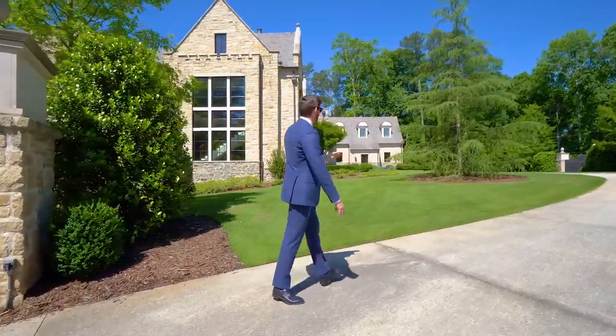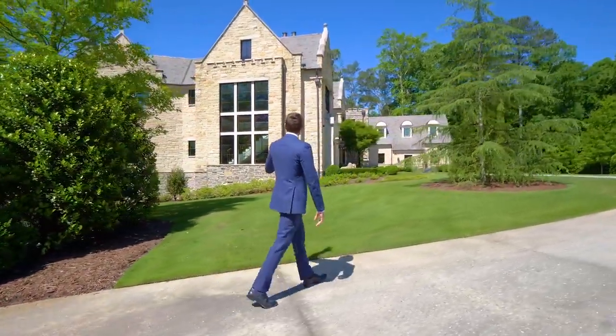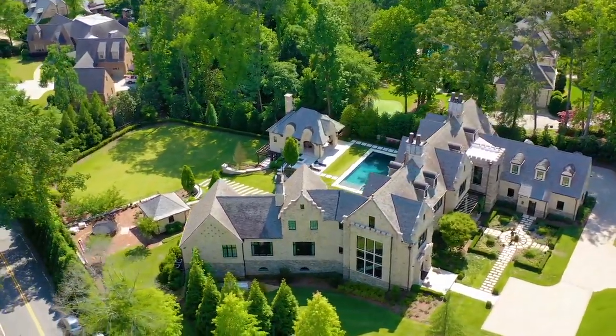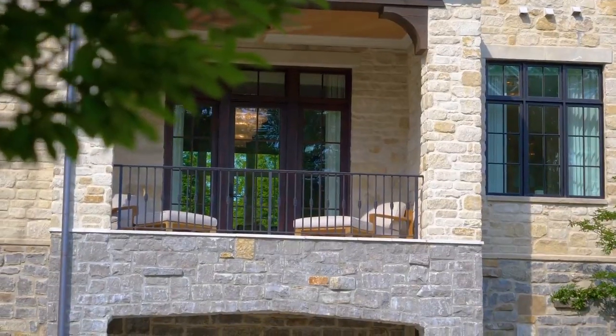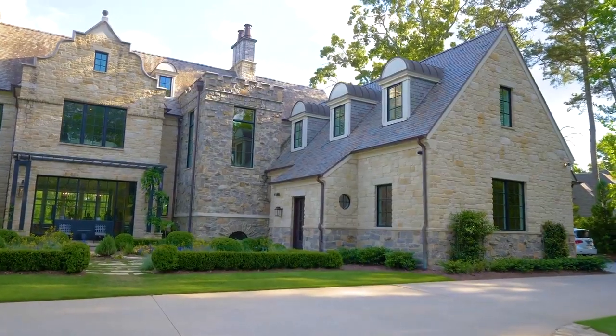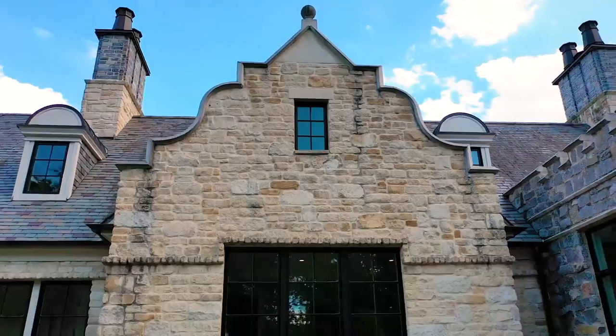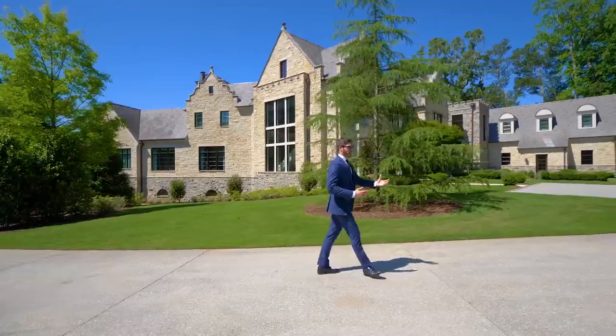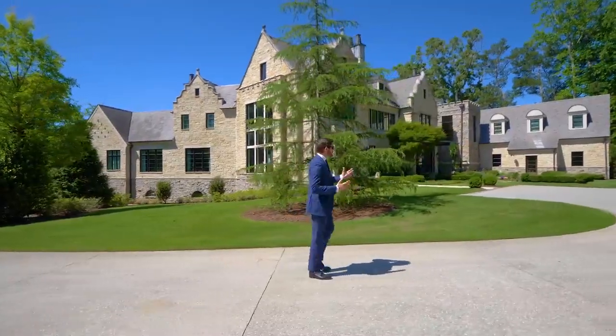Now, walking up this driveway behind me, you can finally see the scale of how impressive this home is. It's clad in limestone that was sourced from Texas. We have the traditional estate slate rooftop with the copper gutters. And all in all, you can just see in the frame how impressive this home is. It is truly an estate.